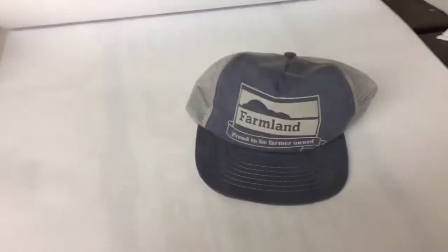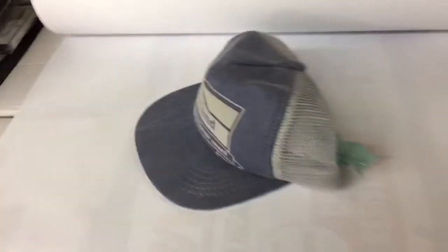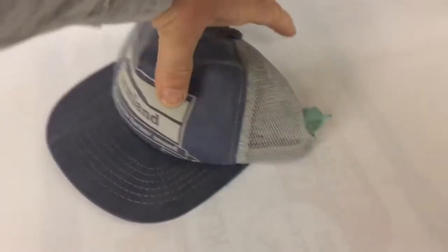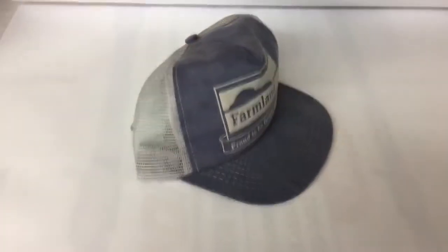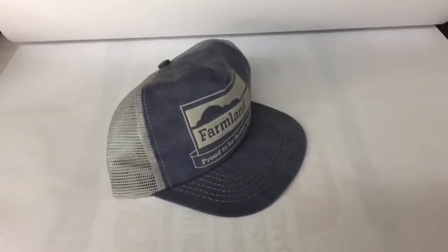The second of the two farmland trucker hats has sold. They sold within just a couple days of each other, and again for $20. These were just 50 cents a piece at a garage sale last week, so that's a quick $40.